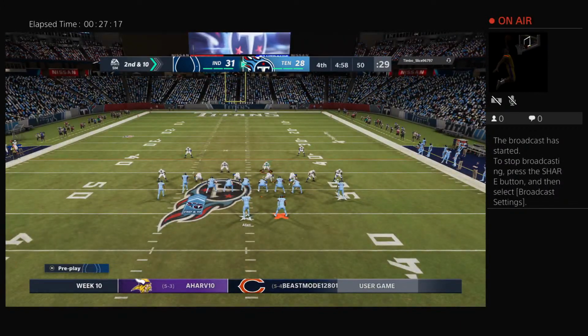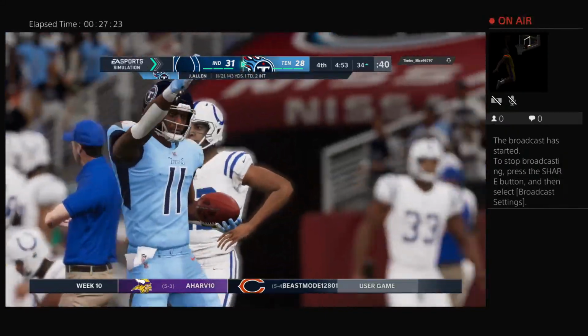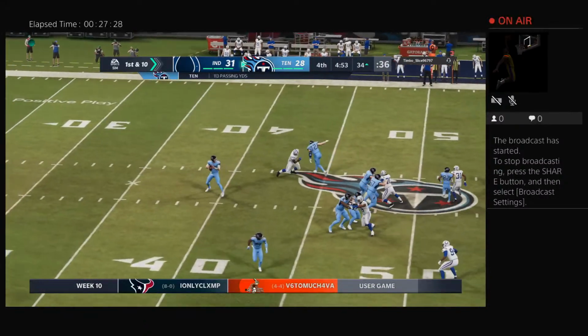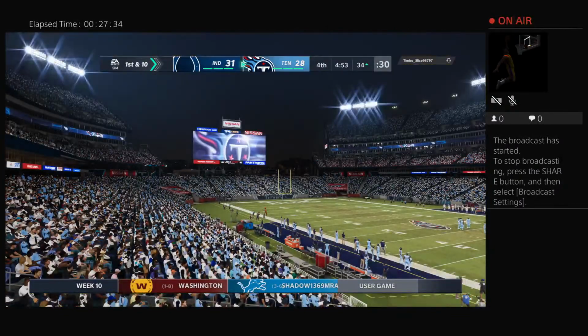I think part of their plan was to hit them over the top with the deep ball. They've been unsuccessful all night. Allen's throw is complete, and he is out of bounds inside the 35. 15 yards on the play, first down. And here we are in the fourth quarter, partner, and watch them drive for what would be a go-ahead touchdown.